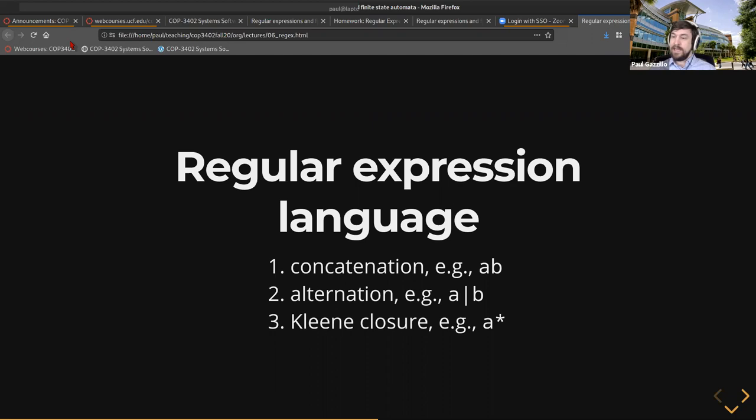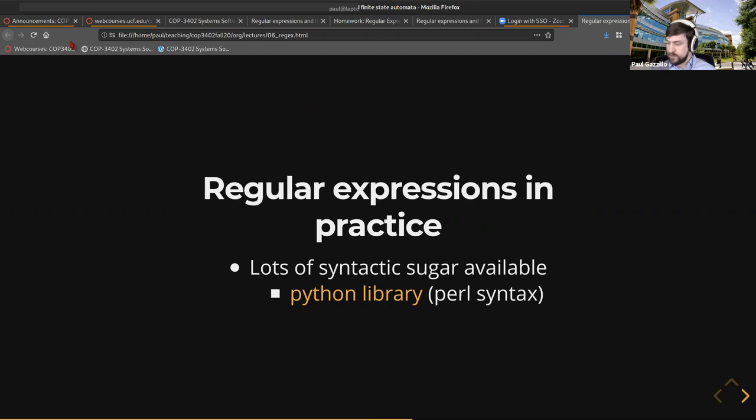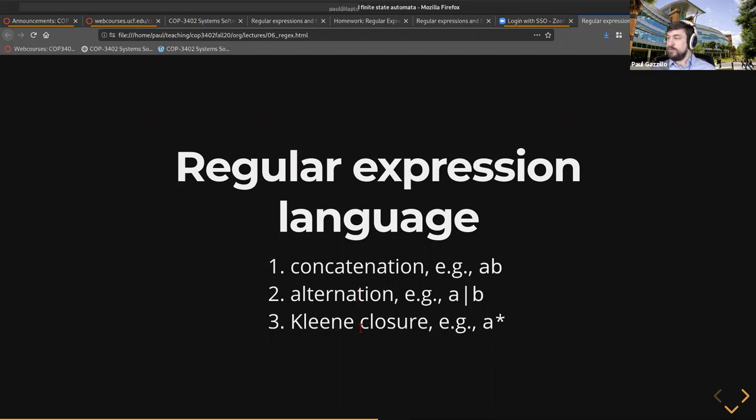We saw this in practice a great deal. We saw that parentheses can be used to enforce order of operations. I also want to say that this is the order of precedence in reverse order. Kleene closure has the highest precedence, followed by alternation, followed by concatenation. Think plus for concatenation, multiplication for alternation, and exponent for Kleene closure. Exponent binds the tightest, with the highest precedence out of those three. Multiplication is second highest, plus is third.